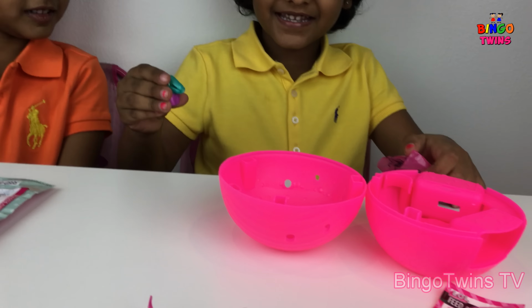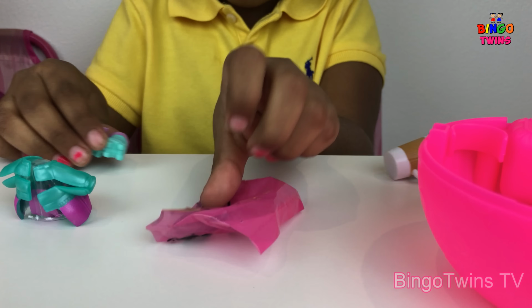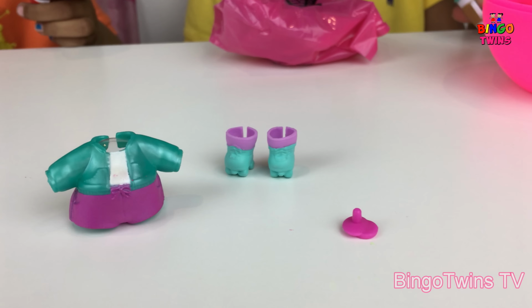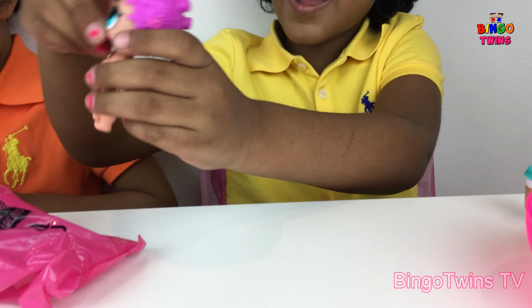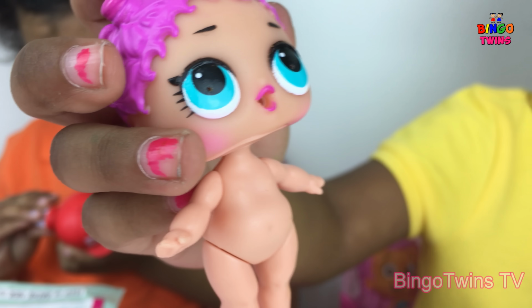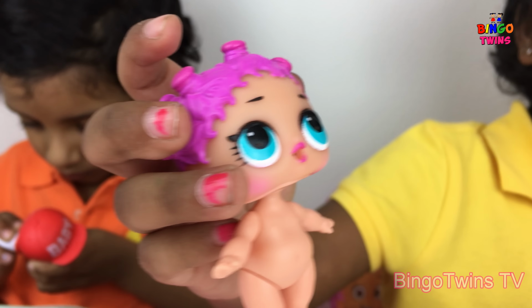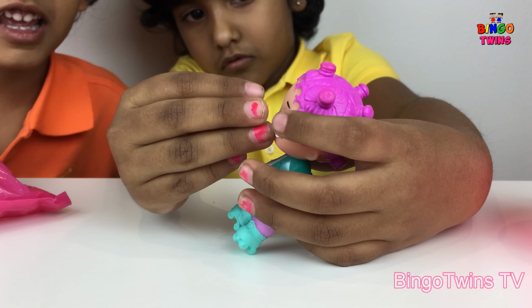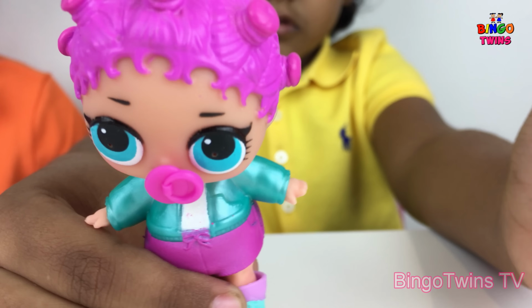Wow, we got shirt. Yes, we did. Wow, we got a bottle. Cute bottle. Well, we got shoe sets. They match. See? Wow, we got cheap. It's the shoes. Put that by your side. Where you have it, okay? Chitty.